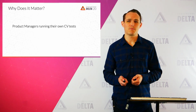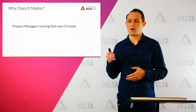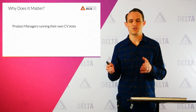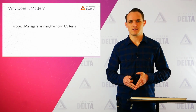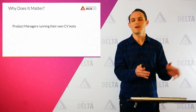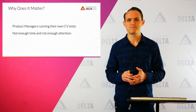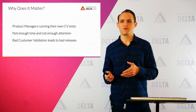As a result of product management running their own CV tests, corners understandably get cut. They don't have the extra time or attention to give to properly plan and execute a true customer validation test. A CV professional wears so many hats on a day-to-day basis that simply the act of switching focus from their product management duties to the CV duties would eat up valuable and likely very expensive time. When you have bad CV processes and practices and cut corners, what do you get?